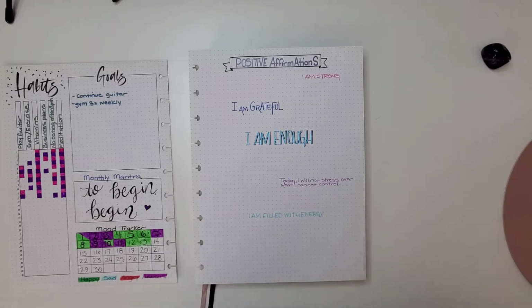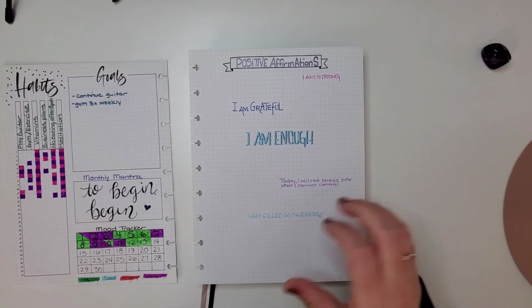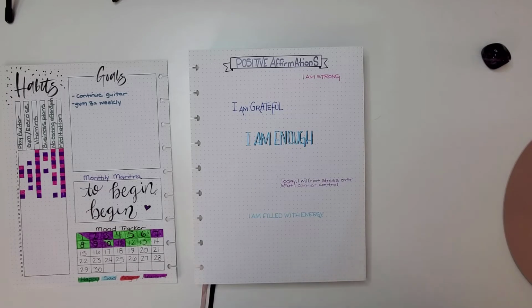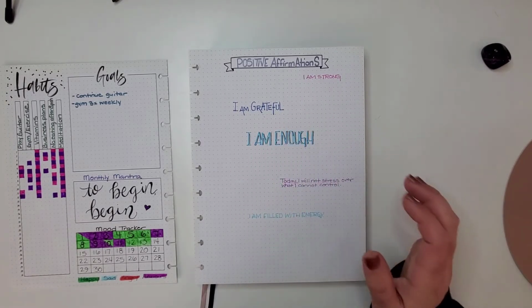I also used this page before as a brain dump page. So just anything that I was feeling, whether it was happiness, sadness, I was anxious, I just needed some motivation. I wrote everything down here and I really loved it.